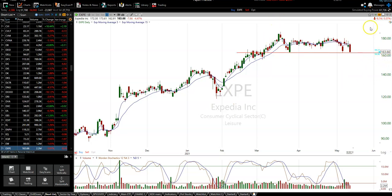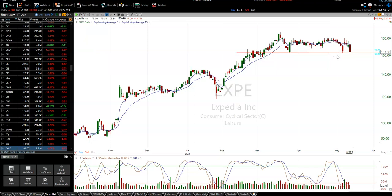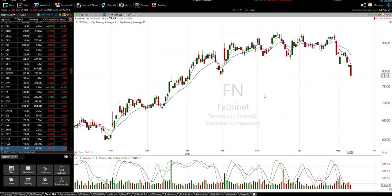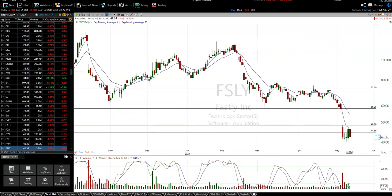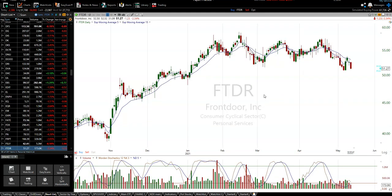EXPE, I like this as a short too. Under 162. FN breaking down, but there's no volume. It's only 100,000 shares, so you can't short it. I missed this FSLY. I was looking to short that, and it dropped $15. Just missed it by a day.